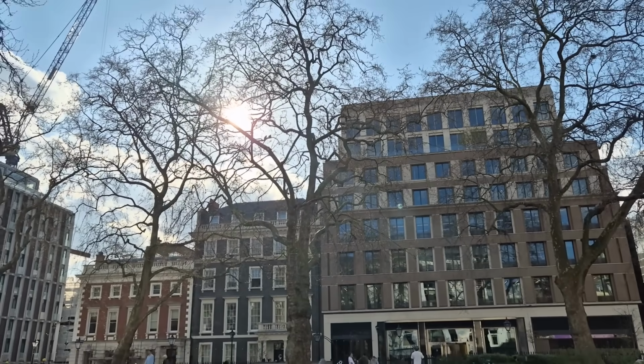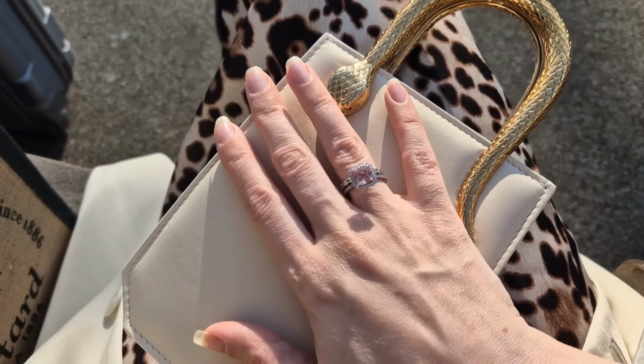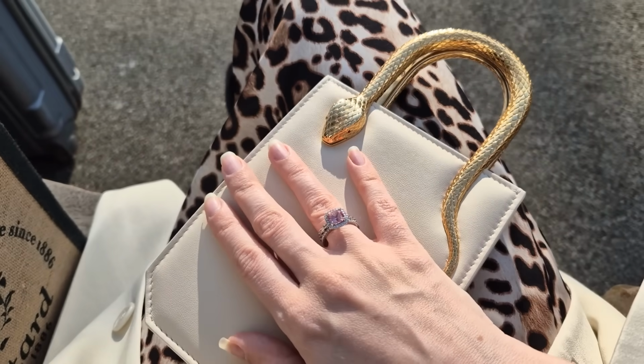Look at this, guys. The first proper spring day. This is today's bag, and I'm going to show you my outfit in a moment. So I think I'm just gonna lump a couple of days together from now on. Whenever I feel like filming, just put that in like a weekly vlog or something like that. That way I can make sure that I'm still gonna be posting on both channels.